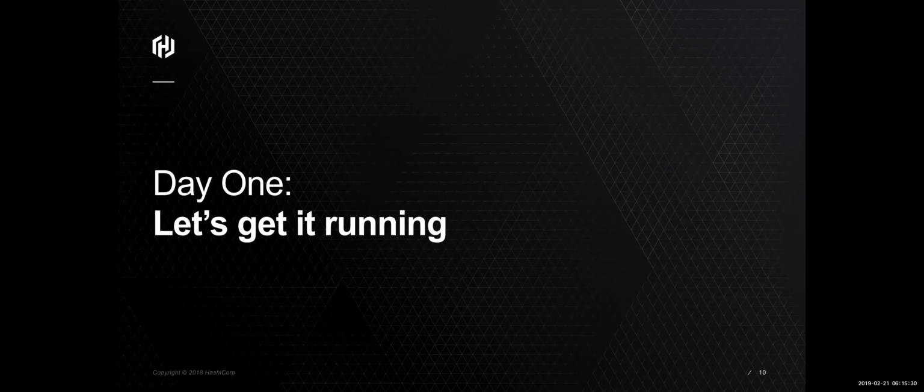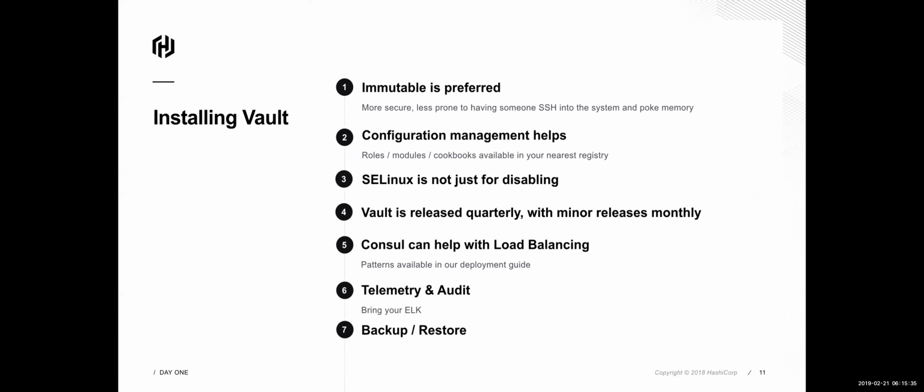How do we get it running? We had a number of recommendations going around, but the ones I want to emphasize are a combination of some of our previously unwritten best practices and our security hardening guide, which has also been available for a while. First, immutable is preferred. We'd much rather you tear Vault out and redeploy it, and we have a number of patterns in terms of how to do that.